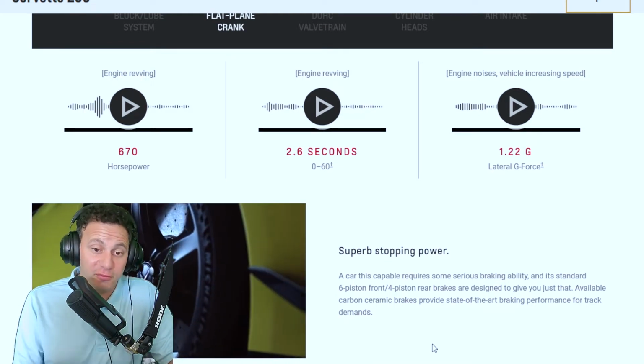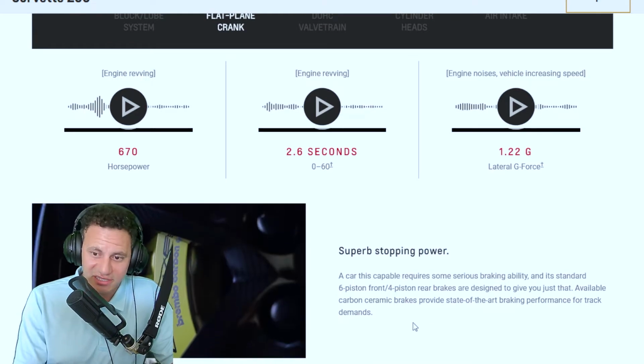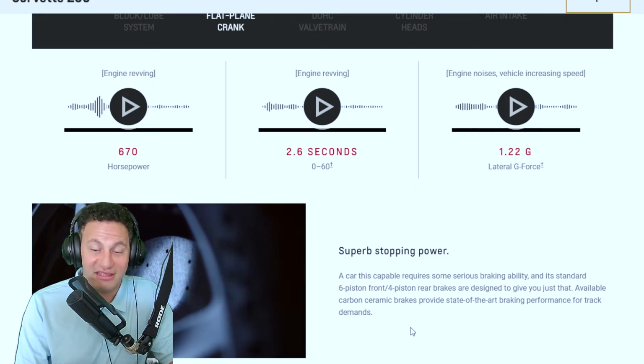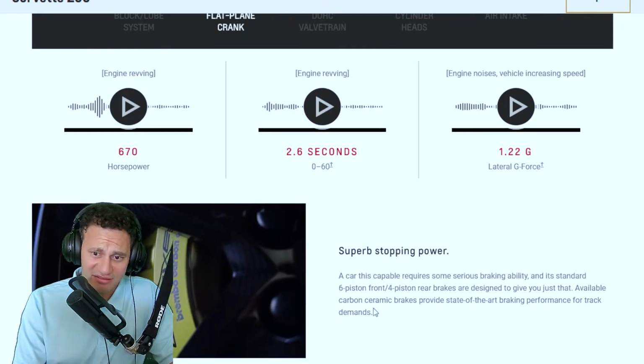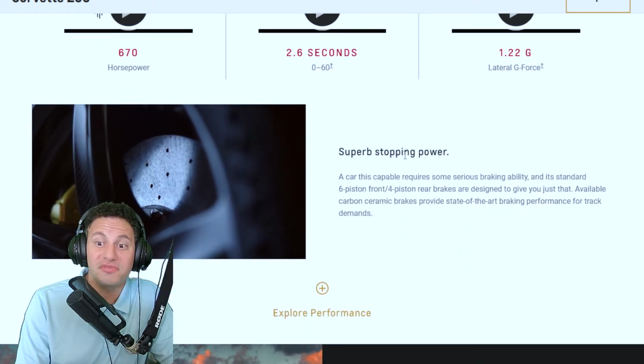I mean, if this is the first sports car you get, I can't imagine how lucky you are. It's gonna be a hell of a ride for sure. I'd love to get my hands on this car. It's a beautiful car, superb stopping power.